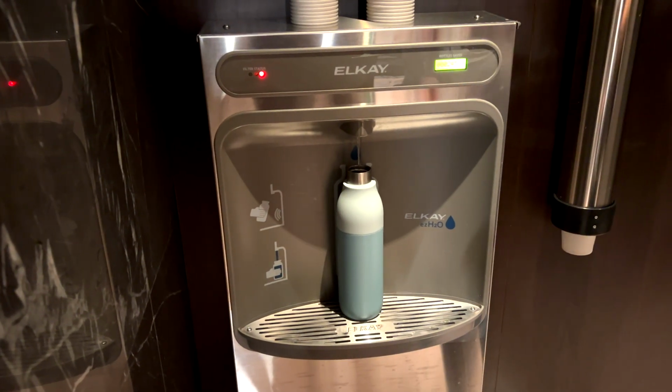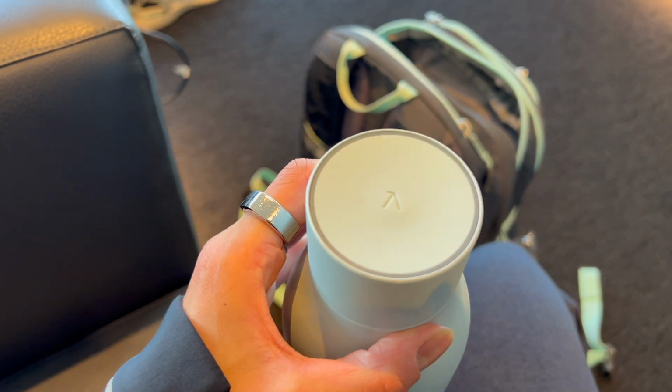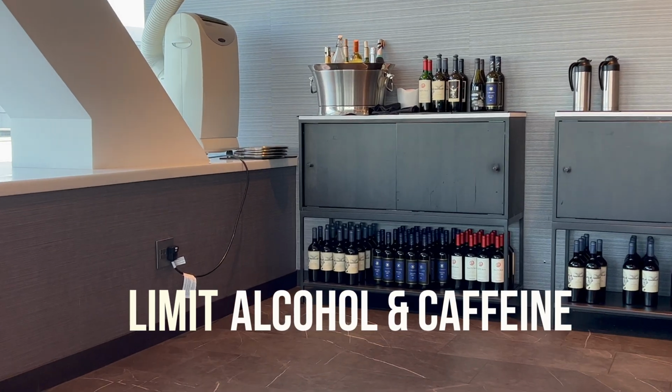I love using a UV sanitizing water bottle like Clot. That way I can refill my bottle at any water fountain, and the Clot bottle has an extra UV sanitation, so it helps kill the germs. Limit your intake of alcohol and caffeine, as both of those can dehydrate you even faster.